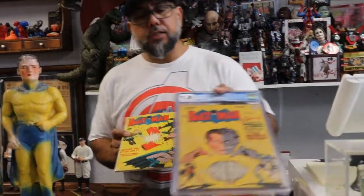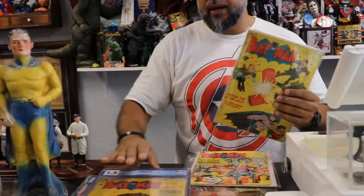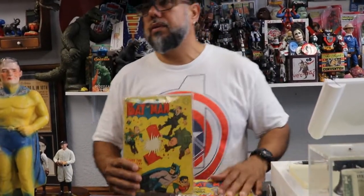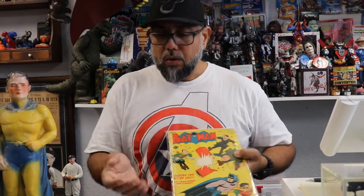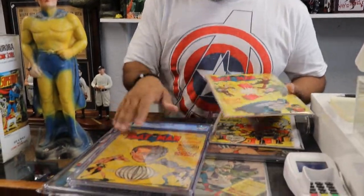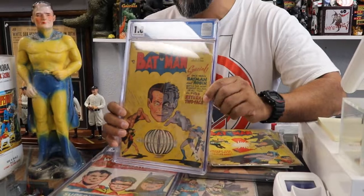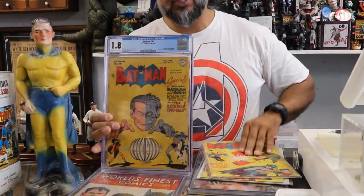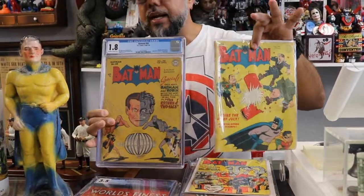A lot of people actually grade their books now because of the idea of storing it and keeping it for a longer period of time. You're looking at comic books almost 60 to 80 years old. Sometimes you get them raw, or sometimes you can put them in a case. When people do it in a case, that means they want a higher value for their comic book. Technically, you'll get more for a graded comic book versus one that's ungraded, which means raw. So you've got two different kinds of comic books here.